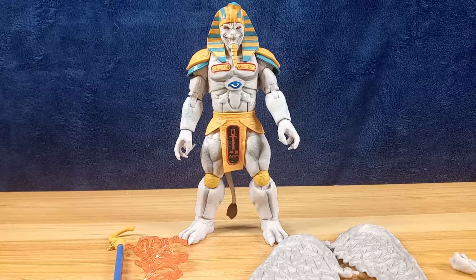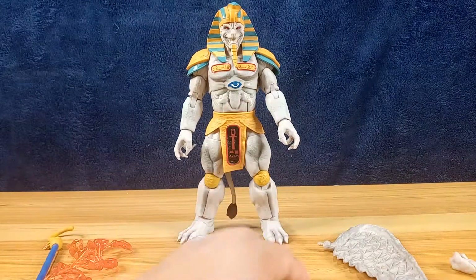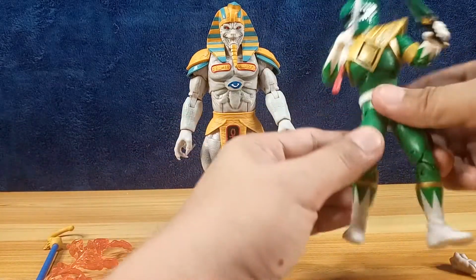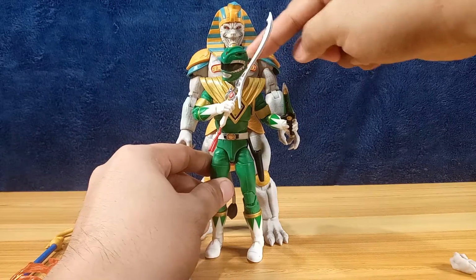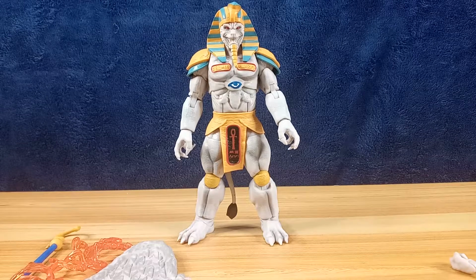So here we have him outside of his box, and right off the bat when I got him out of the box, this is one handsome figure and one big figure. To have a scale of how big he is, here is one of the regular sized Rangers. If you have him standing up straight, this figure would only reach up to his chin. See, that's how big the figure is. So this is really a special figure, and it is of course more expensive than most of the regular figures, but just by a bit.